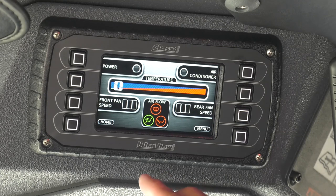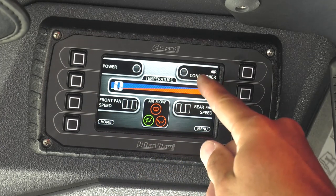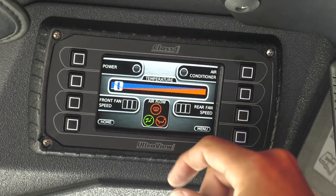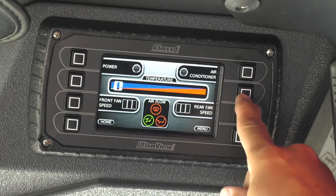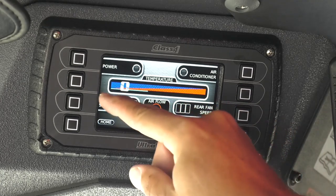So by switching over to the heater and air conditioning controls, you can see there's a power switch in the upper left-hand corner. The air conditioning won't come on right now because the vehicle is not on, but just by depressing it, you'll see a change in the button there on the screen. And then controls for the temperature. To make it cooler, hit the button on the left. To make it warmer, hit the button on the right. And you can also drag it over with your finger if you don't feel like using the buttons.